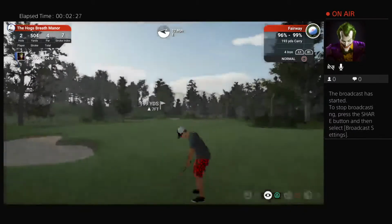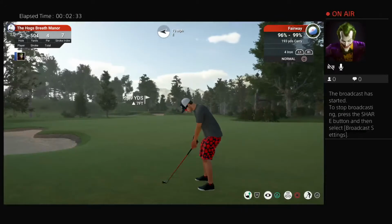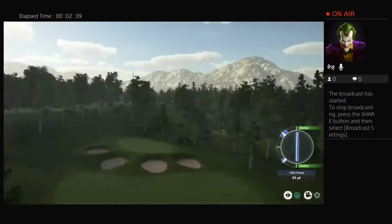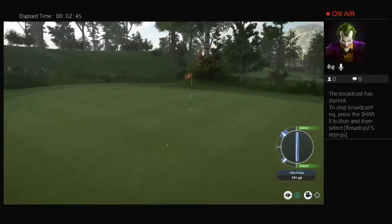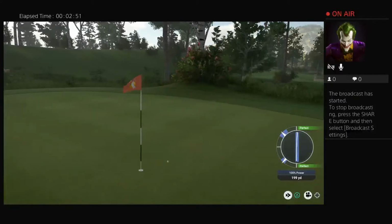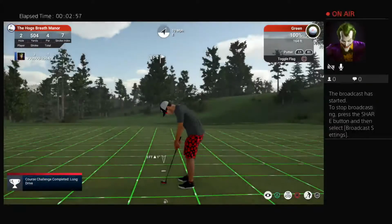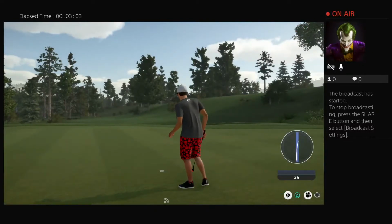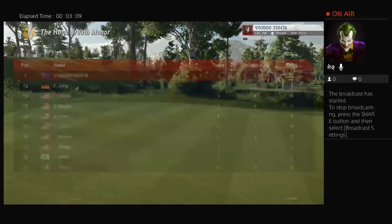Okay, and from 200 yards away. And this is a 4-iron. That should be quite nice. Yeah, I think he'll be happy with that. This one's about 3 feet away. And after that hole, he is moving up on the leaderboard.